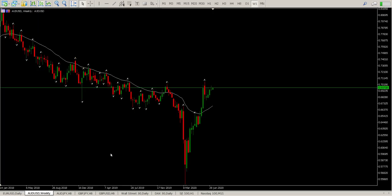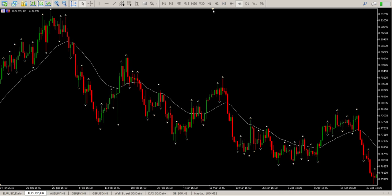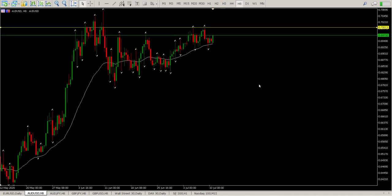The next one is Aussie dollar, US dollar. We're just starting off on the weekly. Just want to highlight this weekly level here, which is right over there. You can see these tails, rejection, tail, tail, rejection, another rejection. So we're coming up to this level here again. This is 0.70. So 0.70 is a critical turning point for the Aussie dollar, US dollar.